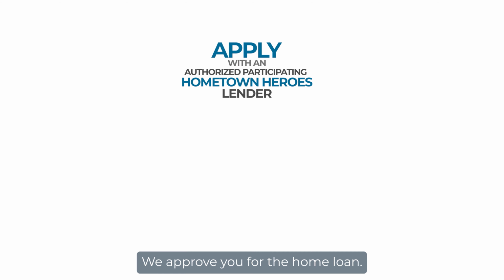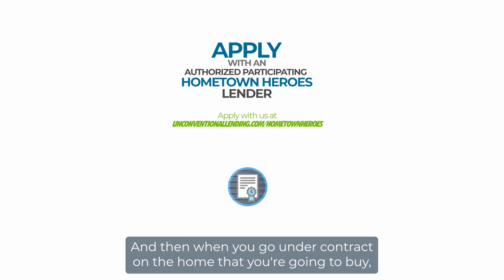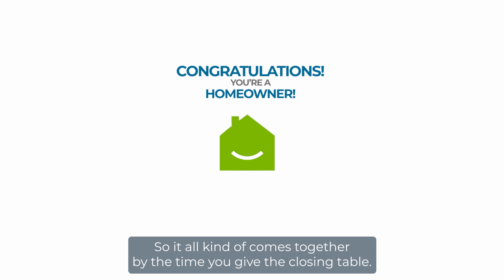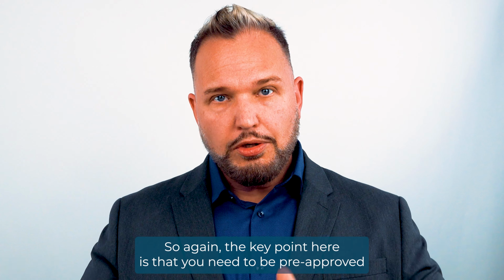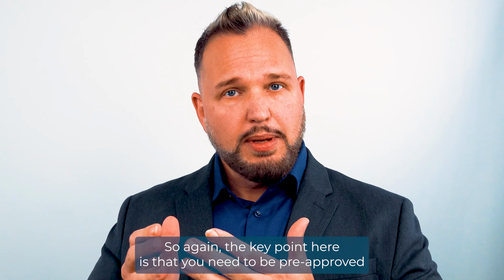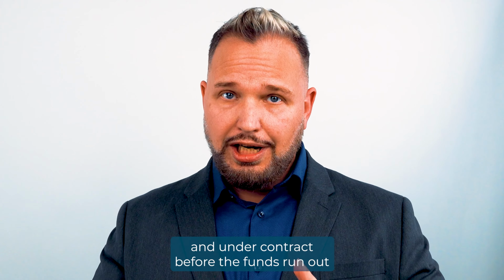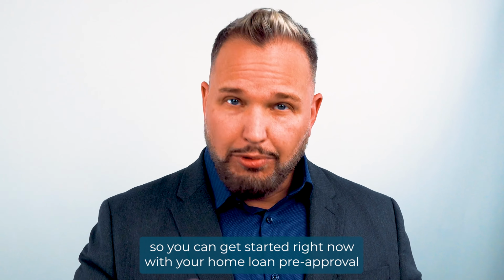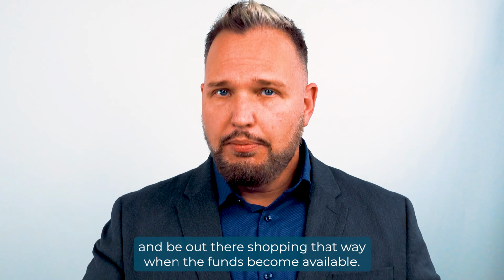We approve you for the home loan, and then when you go under contract on the home that you're going to buy, we coordinate with Florida Housing to get the correct amount of assistance funds, so it all kind of comes together by the time you get to the closing table. So again, the key point here is that you need to be pre-approved and under contract before the funds run out. So you can get started right now with your home loan pre-approval and be out there shopping.